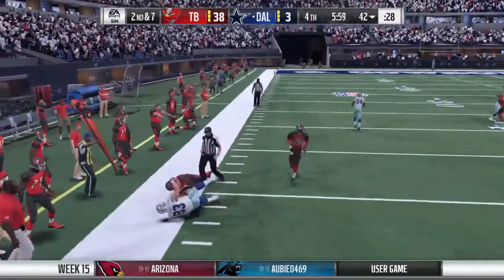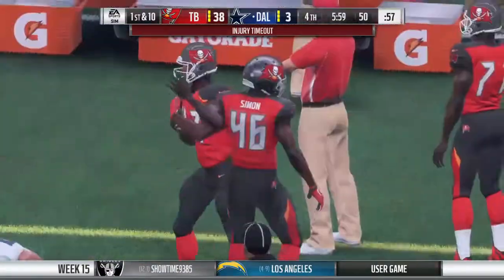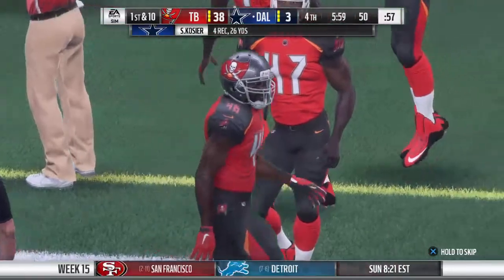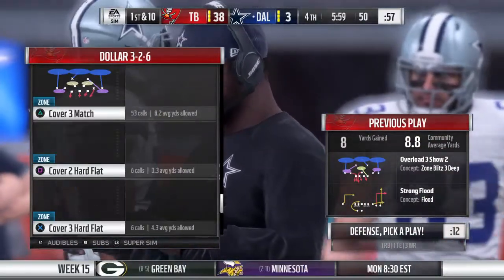From the shotgun, he'll look to throw. And it's a short one here, complete to the tight end. And he's going to be stopped dead in his tracks, right near midfield. Now, after the completion, we're going to get a timeout, an injured player. While the trainers take a look, we'll step aside.